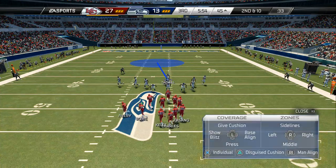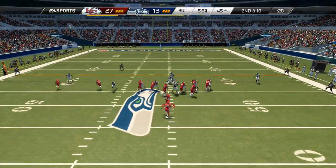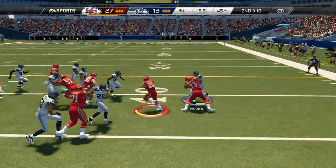Watch the blitz. Let's go. Watch the blitz. Pull up shot. Come out with the pistol. Crash. Here. To the right side.